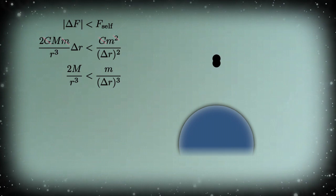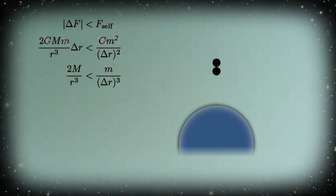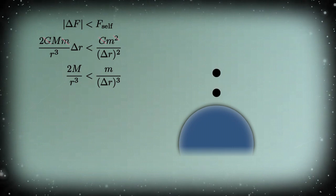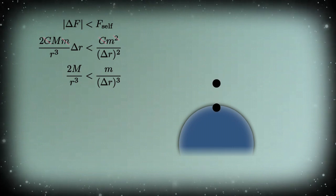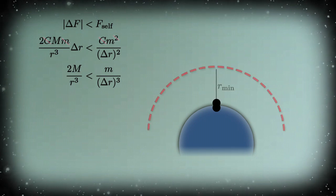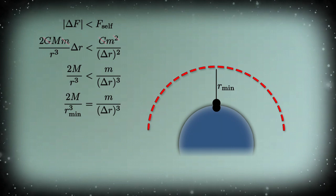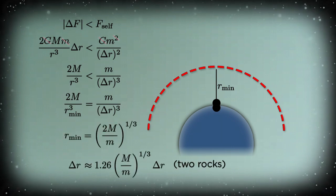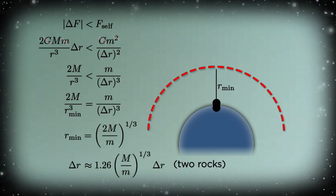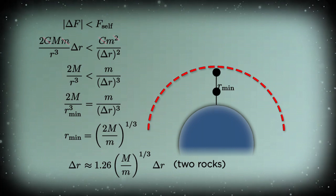But there's a 1 over r cubed on the left side. As time goes on and r gets smaller, the left side grows rapidly and at some point it overwhelms the right side. Let's call that minimum orbital distance r min. We can solve for r min by setting the two sides equal. Inside of that minimum orbital distance, the moon will break apart.